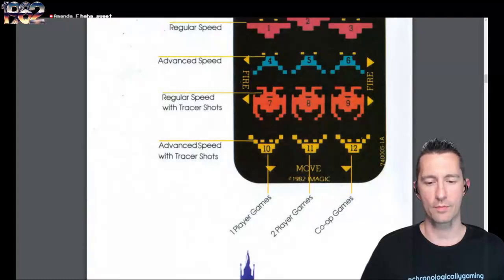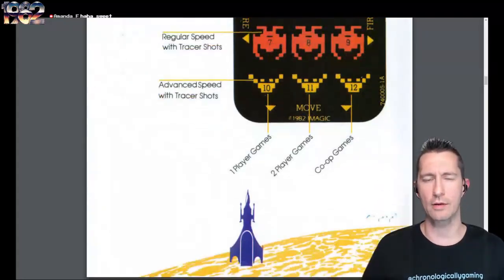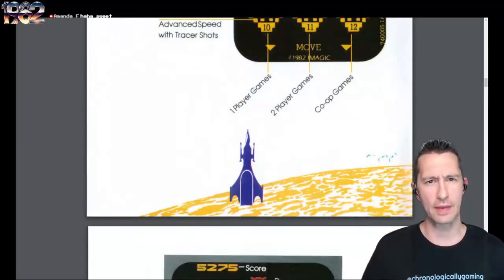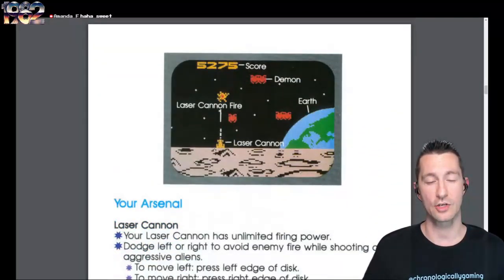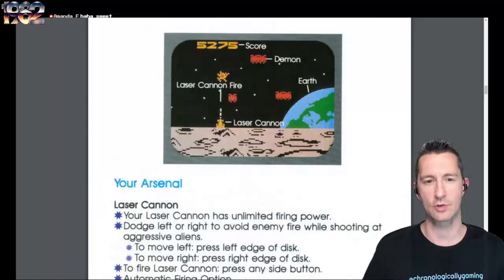And then you can do a one-player game, or two-player game, or a co-op game, but this game plays the same as it does on the Atari. You're not simultaneously on the screen. You take turns in a co-op game after every wave. So it's faster pace, switching back and forth, but it's still alternate play. There's not two shots or two gunners on the same screen.